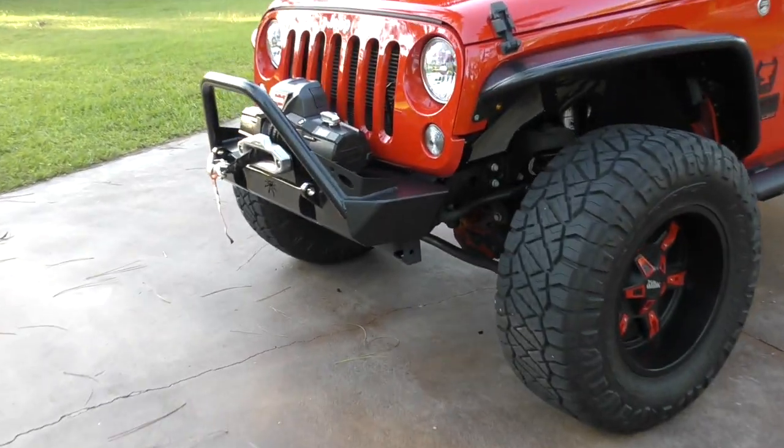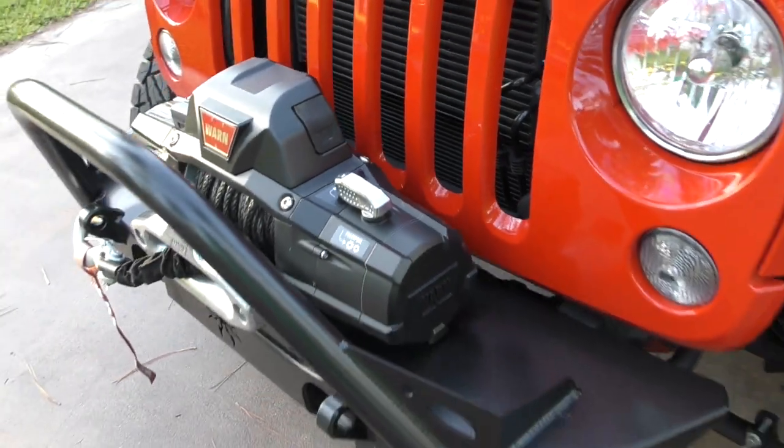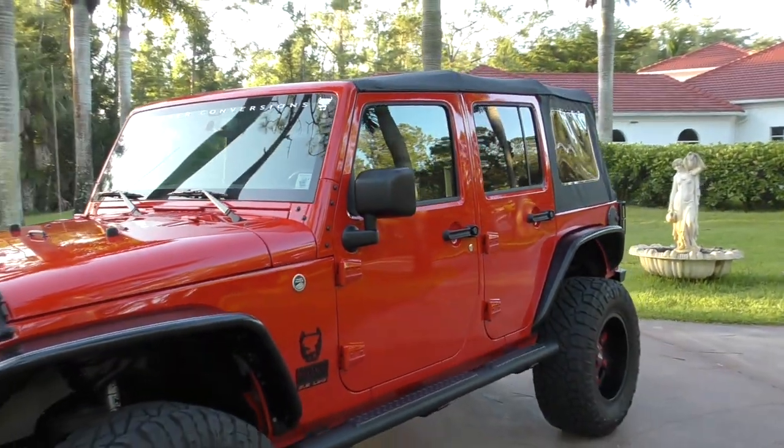Obviously, you can see the quality of build is tremendous. I don't think this thing's seen a lot of off-road time because it's friggin' perfect. I don't see any scratches anywhere. The four-door, I should say.